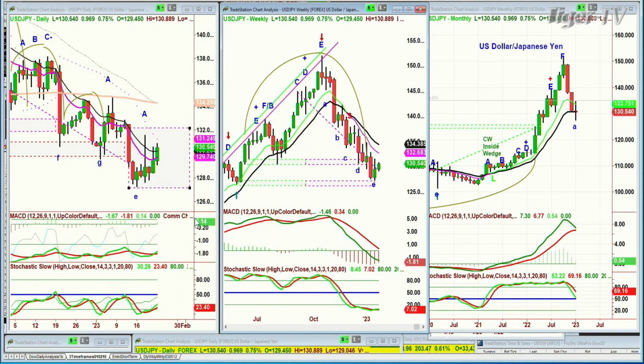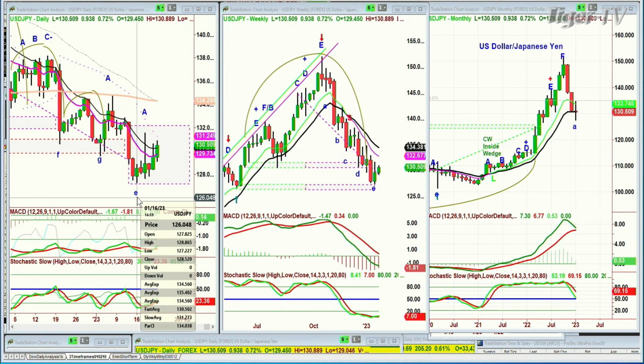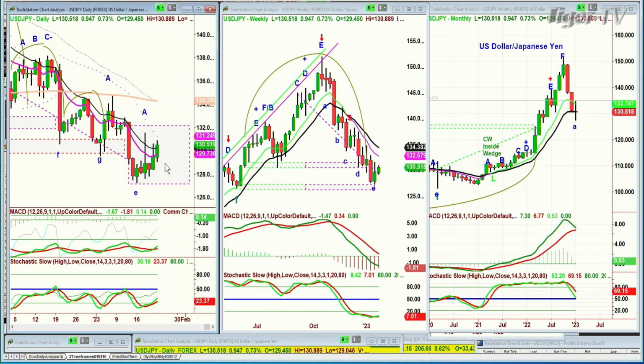The low that was made just the other day, January the 16th, was 127.22. So that says it could rally if it breaks out of the box. In other words, goes above 132.50. It's trading 130.50 right now. You can get some kind of a rally. So I think I've covered a chunk of what I wanted to do.